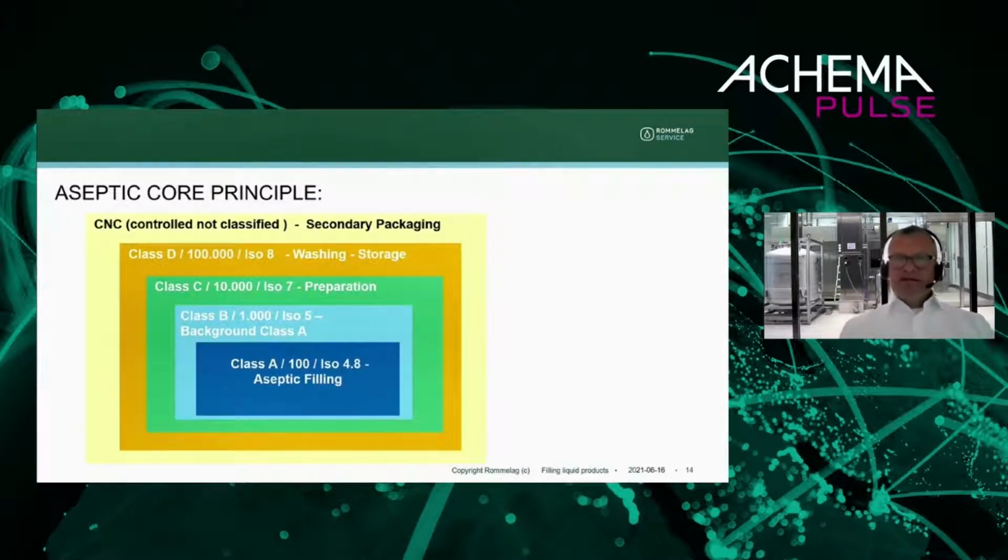An important principle behind these regulations is a shell model, which can also be called the aseptic core principle. I will use this as the central model. The ideal factory can also be derived from this. The innermost core is aseptic filling. If products are terminally sterilized, in many cases, one of the outer shells is sufficient for filling of these products. But for aseptic filling, it always means compliance with Class A or Class 100 conditions in the filling area.